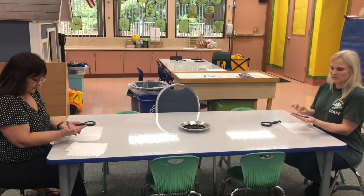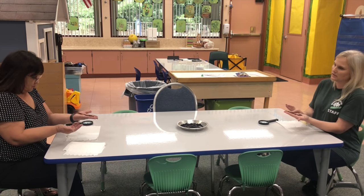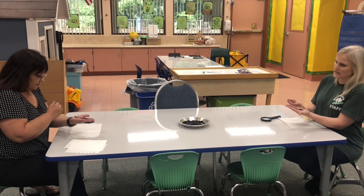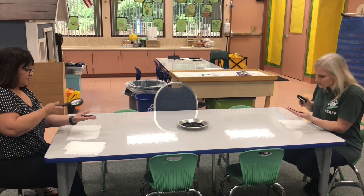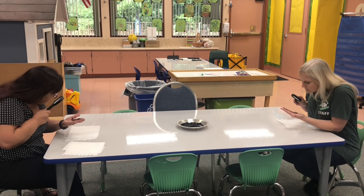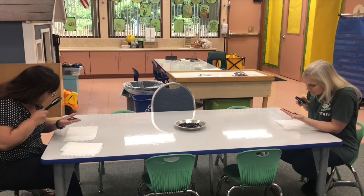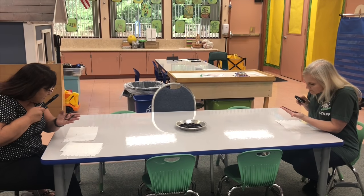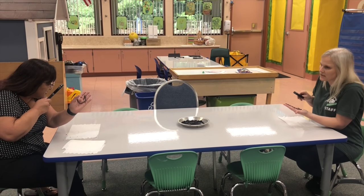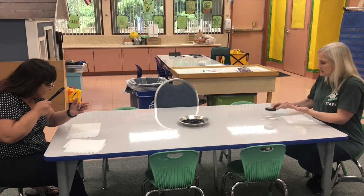All right, so Mrs. Beltran and I picked out our worms. How's yours doing? Moving very well. Mine is active too. Should we look under the magnifying glass? So we put it to our eye. Down. Ooh. Wow, look at him move. He's going on the other side of my hand. Is it tickling your hand? Yes. Yeah, it's a little slimy.